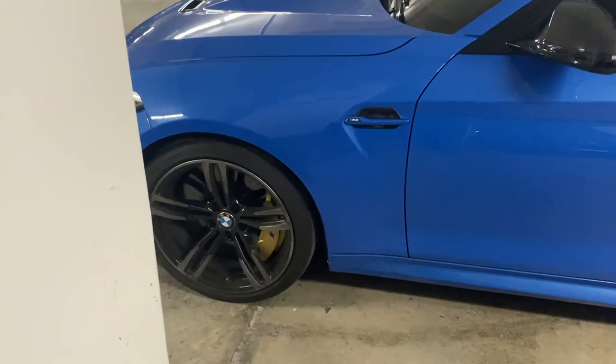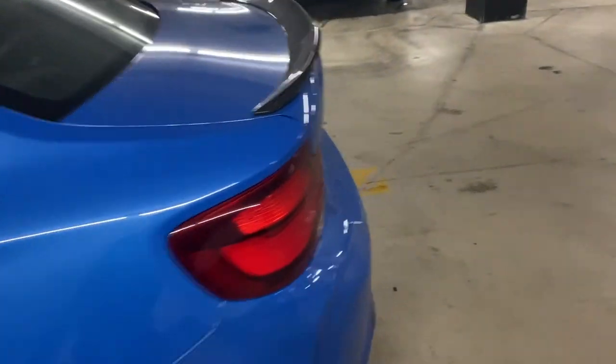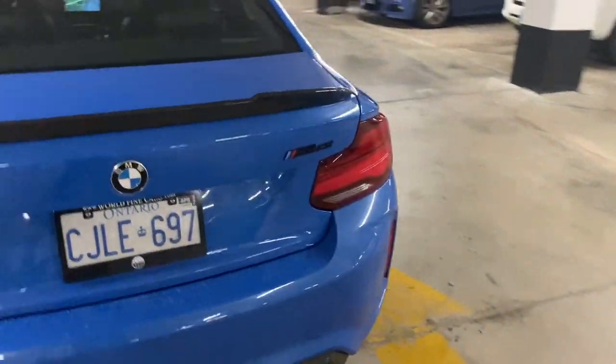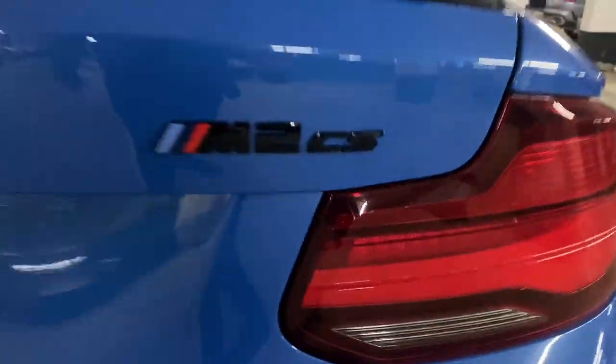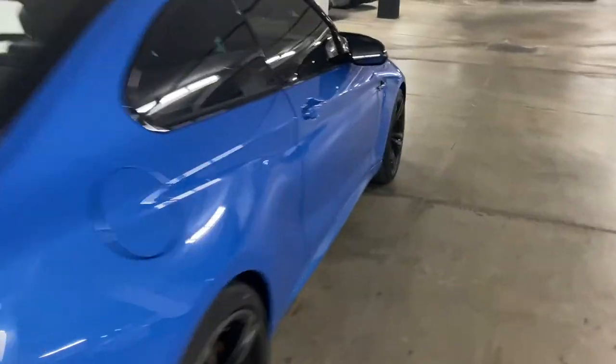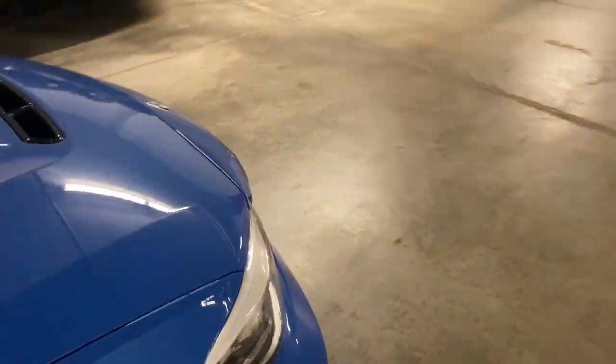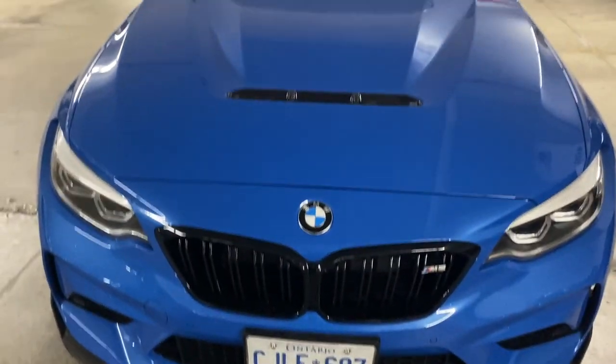The carbon side markers are on with the Misano blue black accents. If you look at mine, it's just black accents with the carbon. I think the Misano blue looks quite cool. And then if we go back here, the black M2 CS badge, which looks a lot better in my opinion. The other side marker, and we haven't put the grill on yet, but we will be doing that today most likely, and I'll be putting that in the video either way.